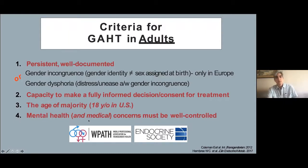They have to have a capacity to make a fully informed decision and consent for treatment, and be at the age of majority, which is no problem for us, and then mental health concerns. So this is changing: they must be well controlled. In the new WPATH guidelines, that even gets downgraded beyond must be well controlled, because often this is how you control their mental health conditions, by treating their gender dysphoria. So just know that is coming.